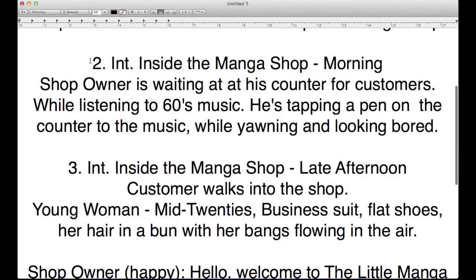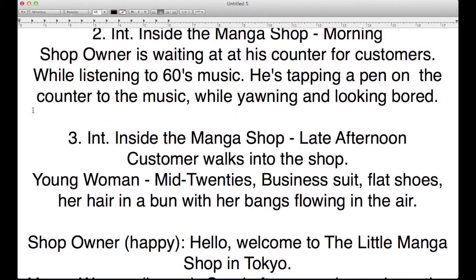Our cut 2, or scene 2, we're inside now, so we're using interior. He's inside the manga shop, which is the location, and morning is the time of day. And then we give a description of what's happening in the scene. The shop owner is waiting at the counter for customers. And we assume this because he's inside of a shop and he's working there. He's behind the counter. And that's what you do when you're working at a store, you're waiting for customers. And we give him an action, so he's not just a stiff board at the counter.